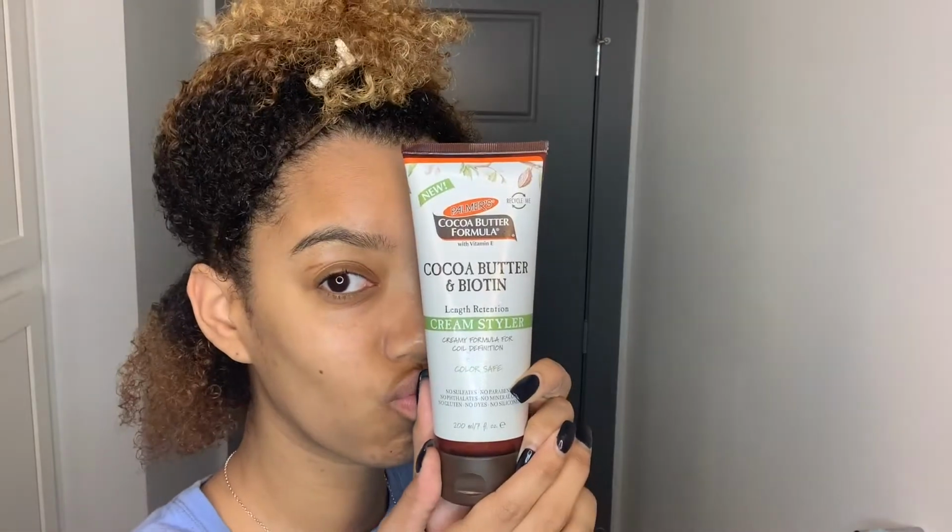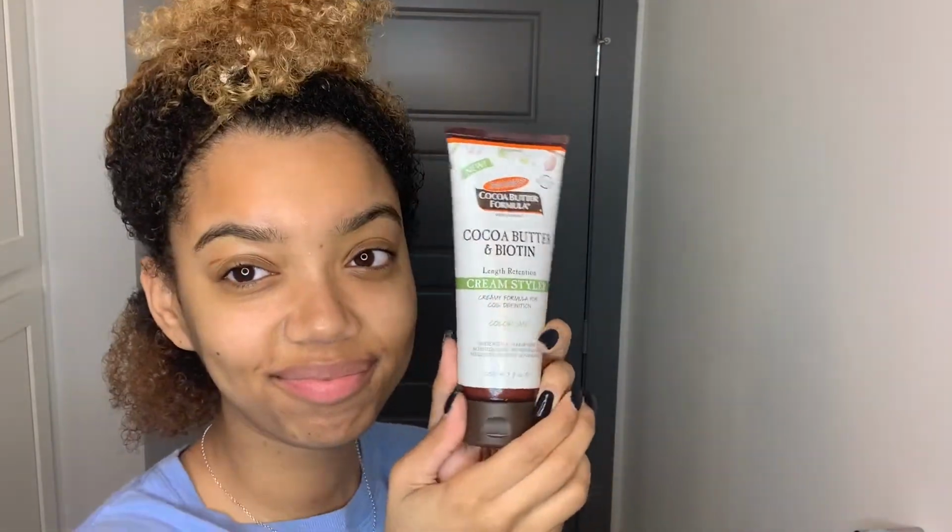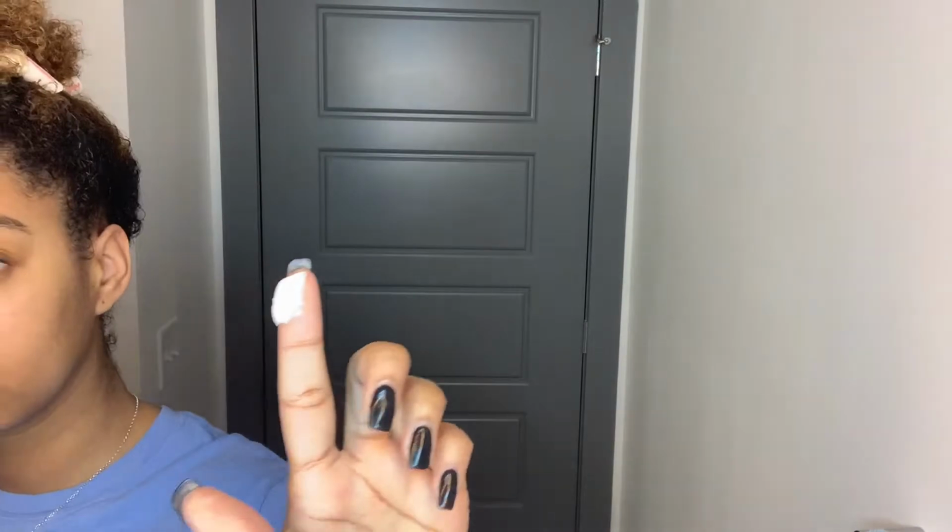So following the leave-in, I'm going to be using the cream styler. Now I was very excited about this product in particular just because it matches the consistency of the products that I typically like to use, but I was extra cautious not to use too much just because if I do, I know my hair will end up looking heavy and greasy and nobody wants that.